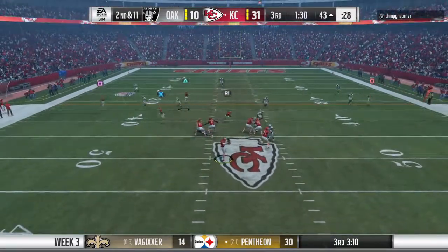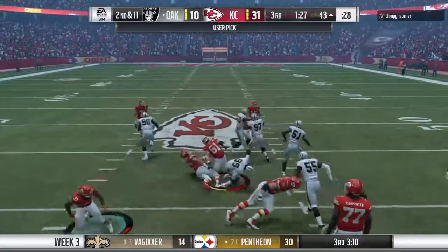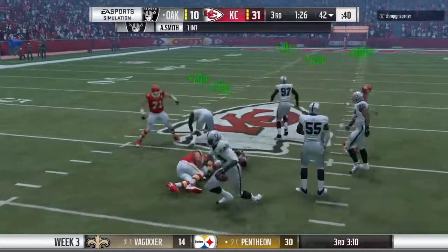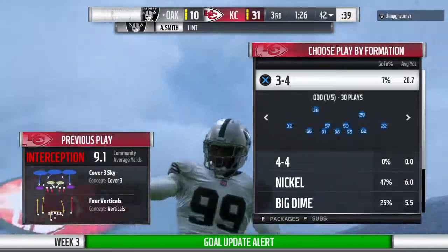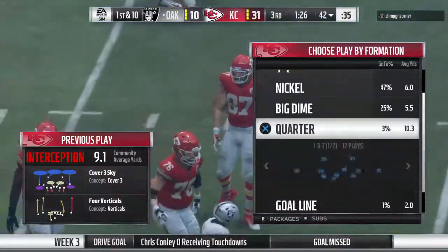On second down, here's Mahomes. The ball popped in the air and intercepted. Picked off near the 42. And they will take over possession of the football at their 42-yard line.